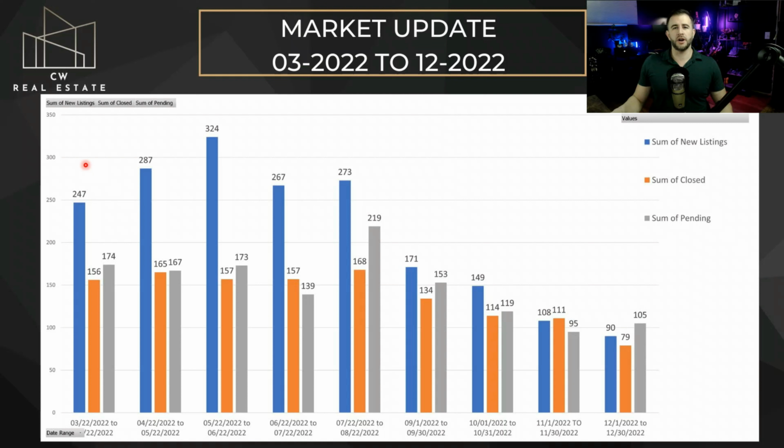Starting off, I have a chart from March all the way up until December, so you can see our big increase in inventory that happened this spring and into the early summer. And then we've really balanced out since September. So here we are in December, but you can really see that the new listings in the last couple months and the closed are staying pretty close to the same, and that's kind of why our inventory is staying pretty steady.